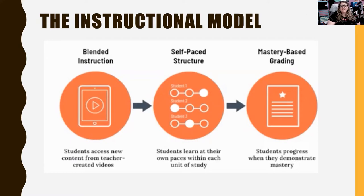The second part is a self-paced structure. The students learn at their own pace within the unit of study. The teacher will open up one unit and then the students can move through that unit at their own pace. That gives you a lot more time to work on the foundational needs that some students have, while others are able to go ahead and continue on if they don't need as much foundational help.